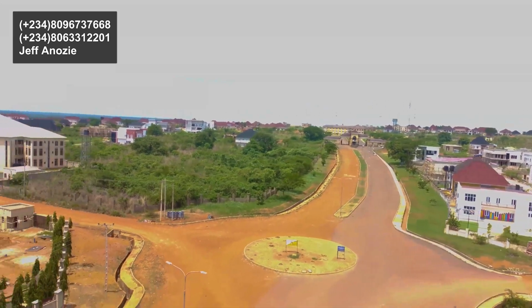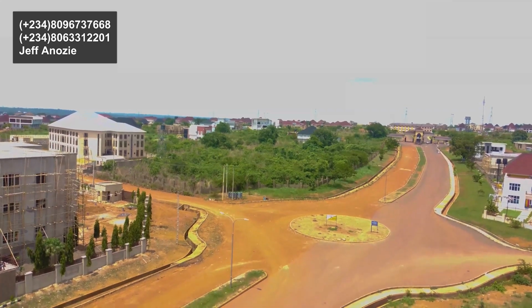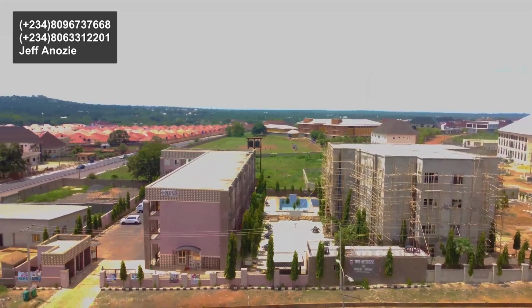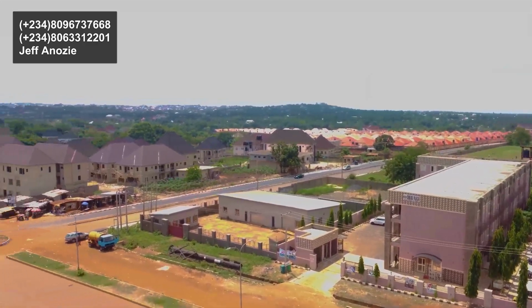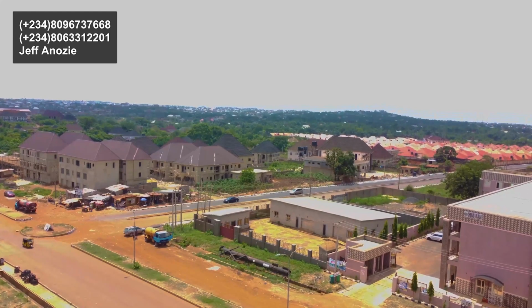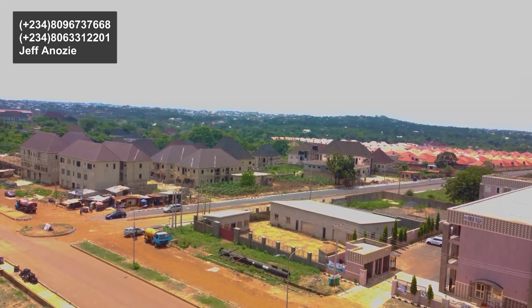So give me a call today on 0809673768 so we can bring you for inspection and help you secure your plots right here, as well as show you around Centenary City. Of course, there may be other places you might be interested in, and like you can see, the road construction and every other infrastructure facility is fast on the go.